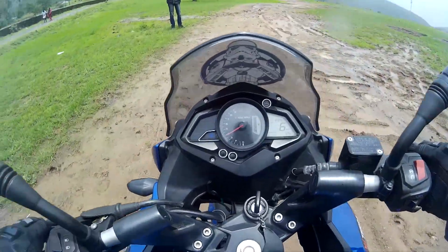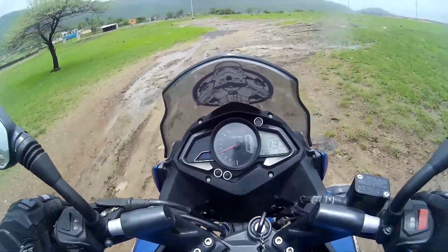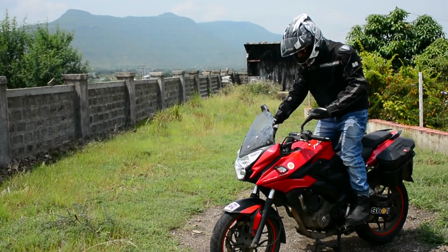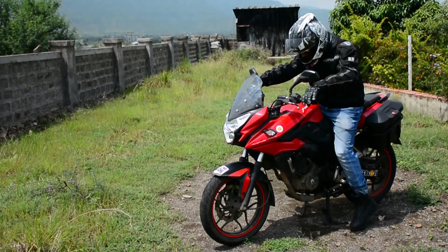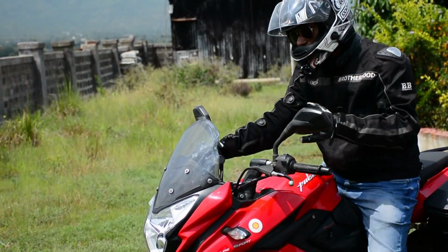Here the treads of my tire got filled with mud, because of which it lost all its traction and was slipping and sliding around. Now what I did is I shifted my weight a little bit backwards, which helped my rear tire gain some traction, and then I pinned the throttle while counter steering it.